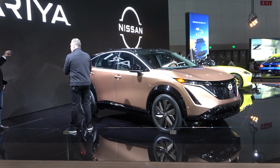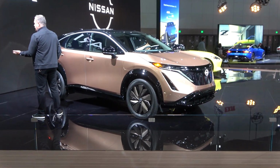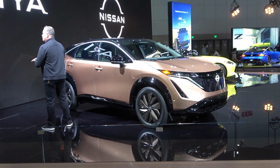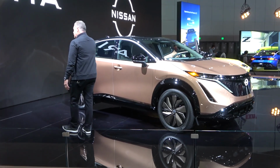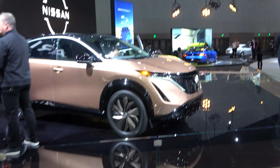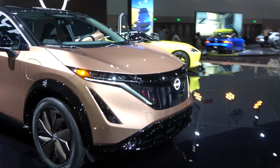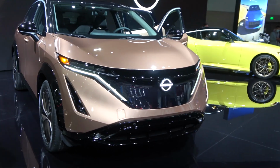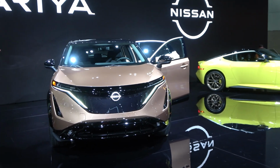It's priced right, it's in the right market, it's in the right segment. It's got the right capabilities. And Nissan has already proven that they can do EVs right, so they don't need help with that. This, though, is just awesome.